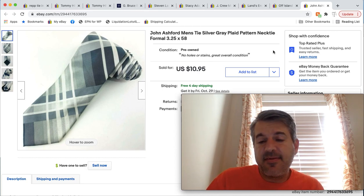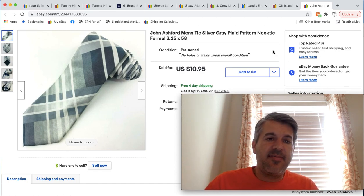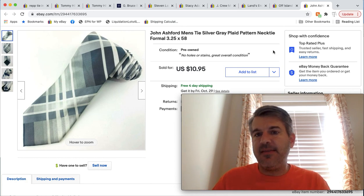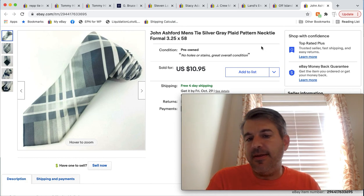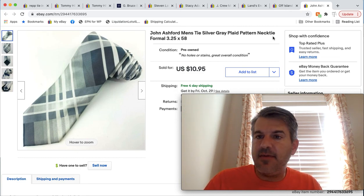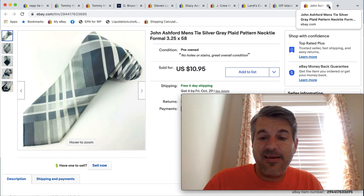But I listed it because it's a nice plaid pattern, and it seemed to me like the kind of tie that someone might be looking to complete a specific look, like for a wedding or something like that. That's why I have formal in the title. And this actually did sell inside of a month, for $10.95 free ship. Polyester tie, go figure.